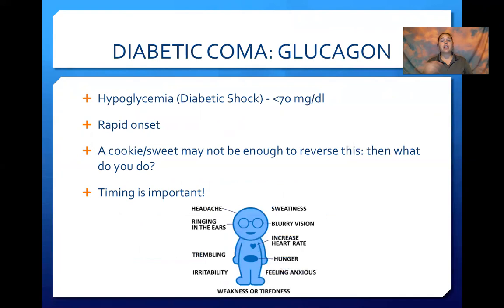Going on to the other side, hypoglycemia and diabetic shock is a glucose reading of less than 70 milligrams per deciliter. Now, this one has a very rapid onset usually. There can be mood changes. They can become irritable and fidgety, shaky, sweaty, weak. It can result in seizures or convulsions, and ultimately they could even become unconscious. Because it is a rapid onset, it requires a rapid response. And sometimes one cookie or a sweet will not do it.